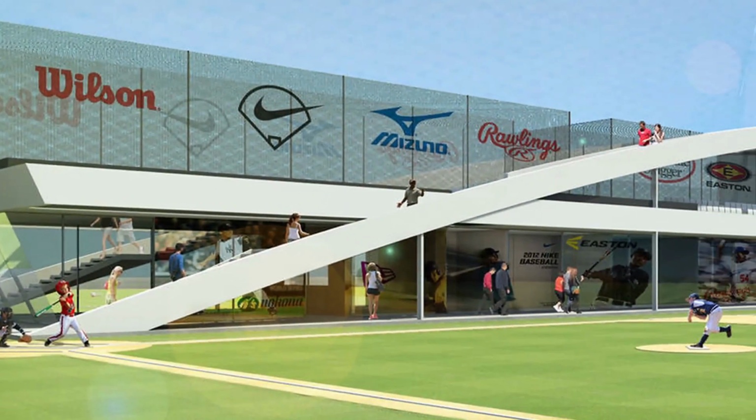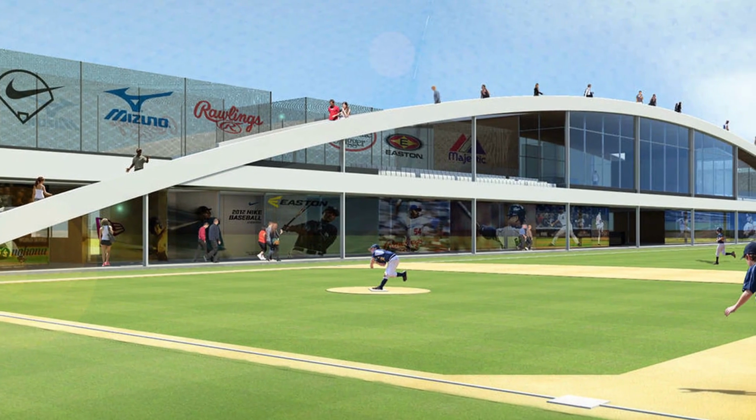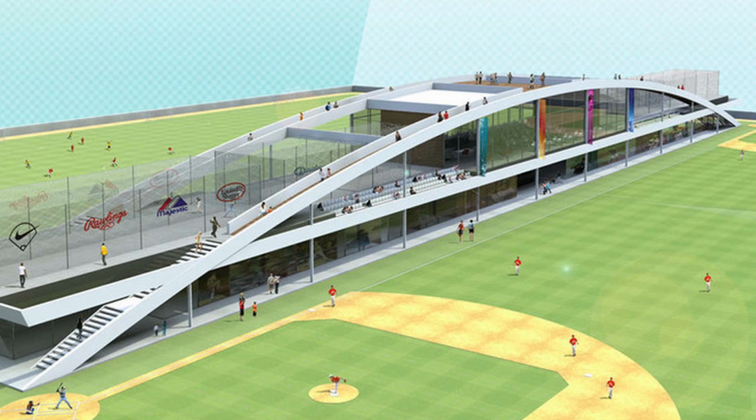It will house 4 baseball fields and 4 multi-sports fields. Now, to give you an idea of just how big this really is, it's 3 full-size football fields and 8 acres under just one roof.